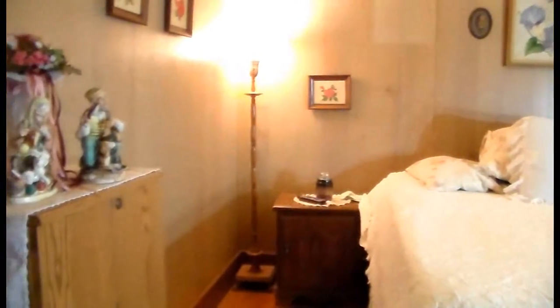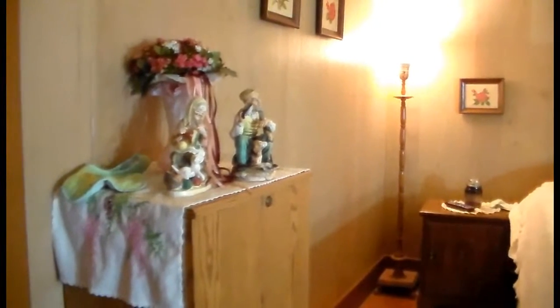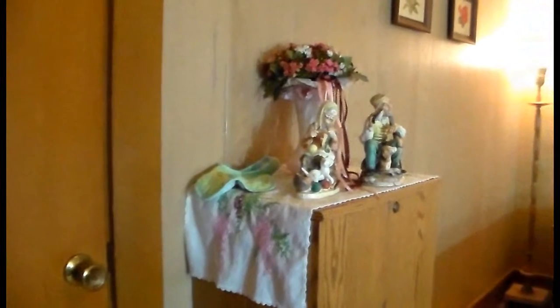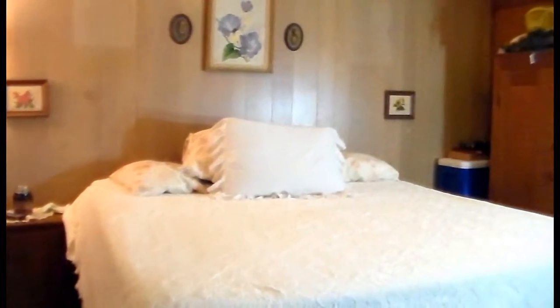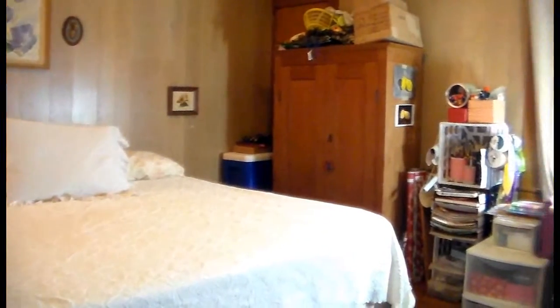So that is a 360-degree look at this room, and then we're back to the door that goes to the hallway. That's the door you come in. And this is my home office slash craft room slash guest room. It is truly a space that functions in many different ways.